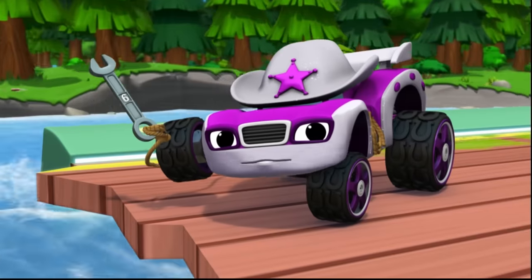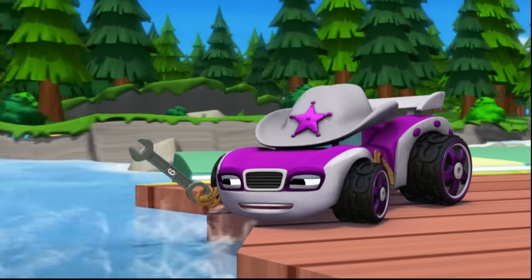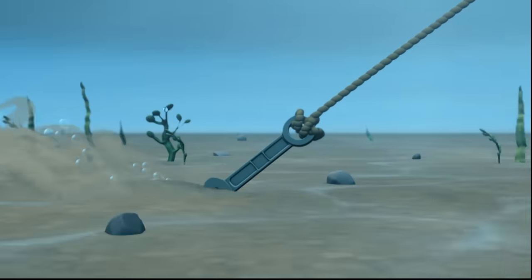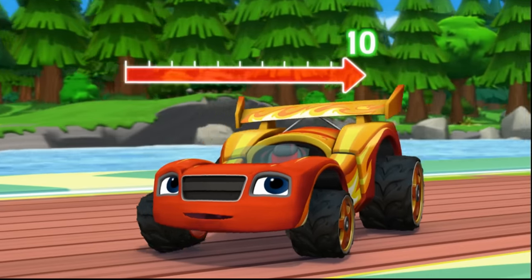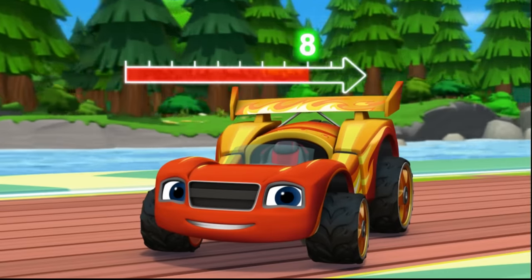Say, fellas, I know what we can use for an anchor. A wrench! Good thinking, Starla. Let's test it and see if the wrench stops us. Here goes. The wrench sunk and is digging into the bottom of the river. We're slowing down! Let's check our velocity. With the wrench as our anchor, our velocity went down to this number. What number is this?